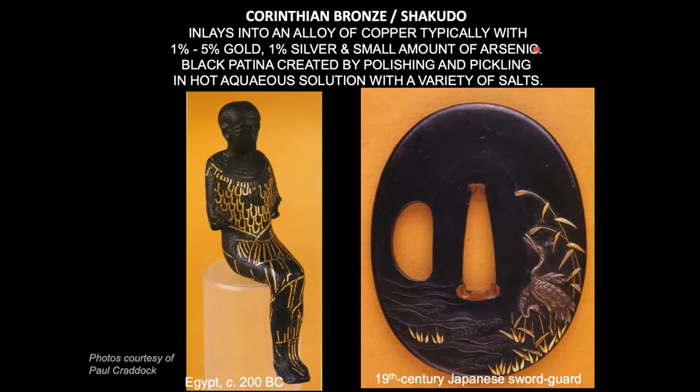And what happens is this alloy is then pickled in a hot aqueous solution containing a variety of salts, and you get a patina on the top. It's just skin deep of black. And it really has been used to huge decorative effect. You get it in late Bronze Age Greek work. And if you go to the National Museum in Athens, you'll see some wonderful daggers. This is an ancient Egyptian example. There are Roman examples. And this is a Japanese example and beautiful Chinese examples.